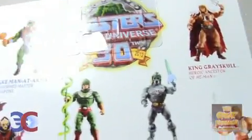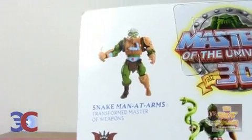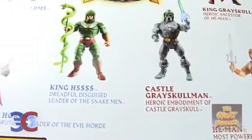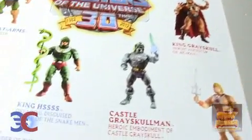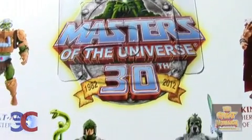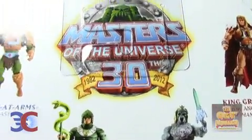Then on the back side you can see some older figures from this line. There's Snake Man-At-Arms and Hordak, King Grayskull and so on. It's kind of logical choices apart from King Grayskull. Well, maybe even King Grayskull is also a logical choice. And of course there's the Masters of the Universe 30th anniversary logo, which is on all 2012 figures.